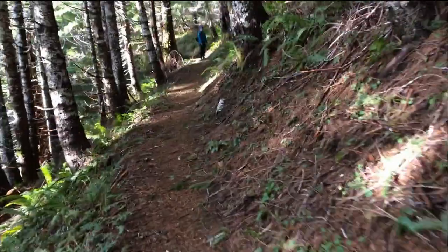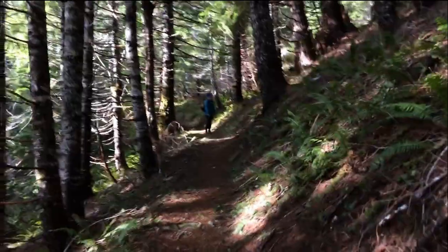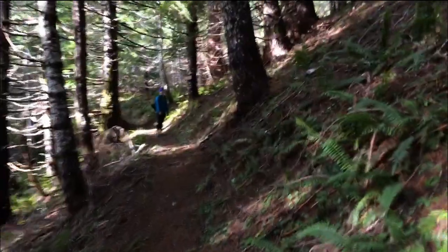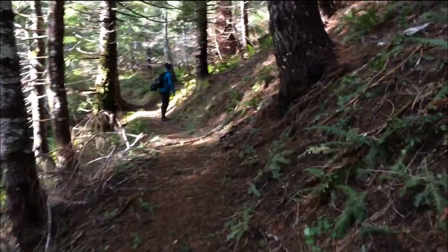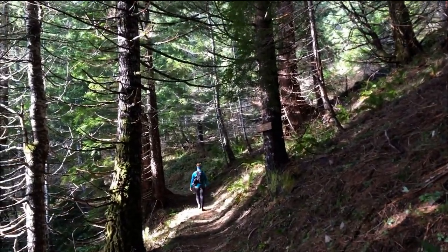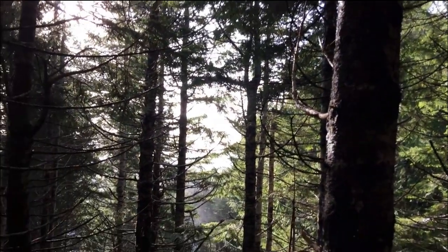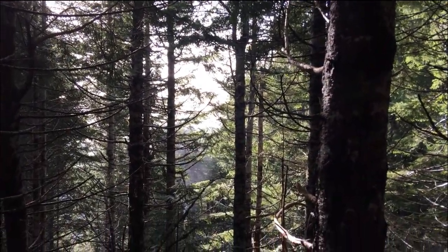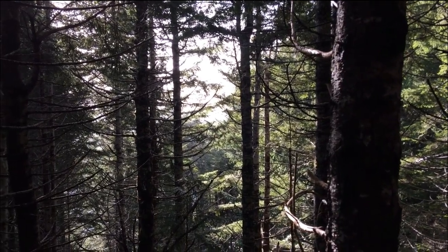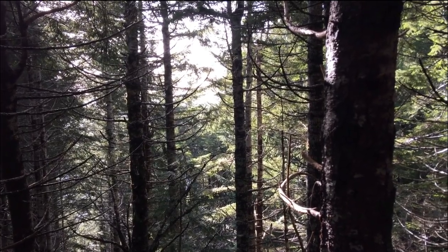We're coming up on Grouse Meadows. I don't see a meadow or a grouse. Nope. Huh. Well. Whew. It's chilly up here. Look at the clouds through the trees. Can you see that? We're in the clouds. Yeah. Interesting.